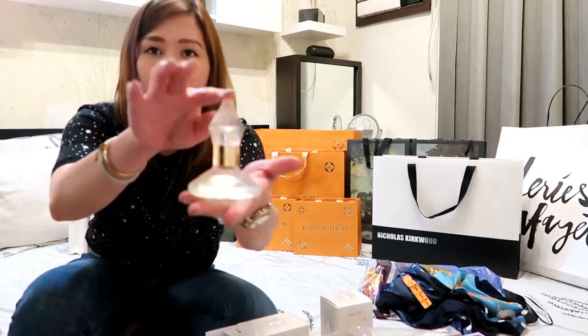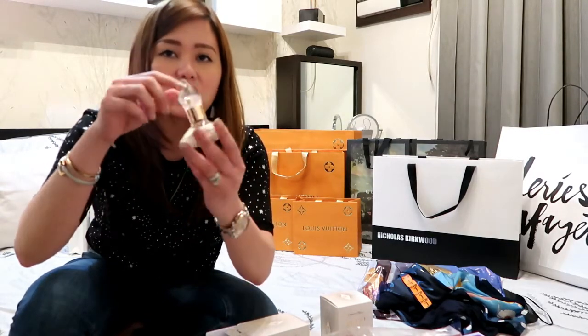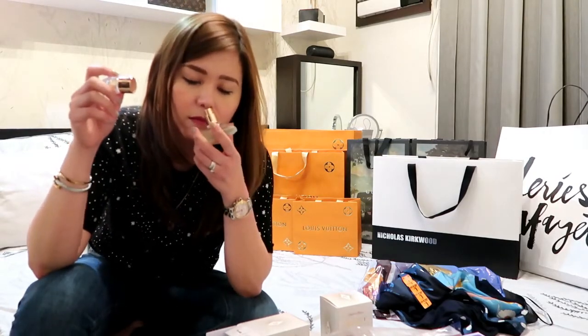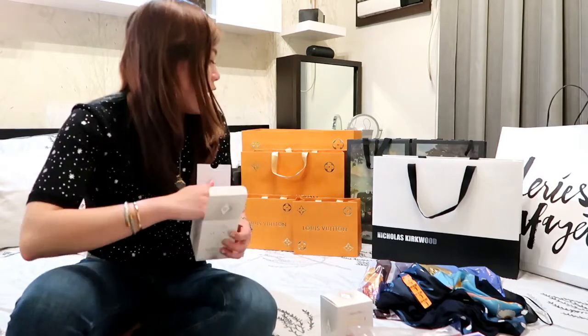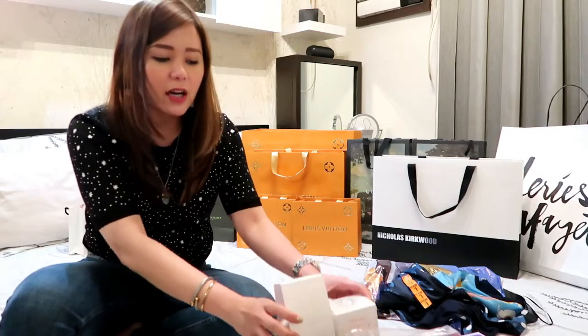So, this is what it looks like. Para siyang jewel. And meron siyang Charlotte Tilbury. And this is only 30 ml. Sobrang bango. As in, sobrang bango niya. Okay. I'm done with the skincare, the makeup, etc.